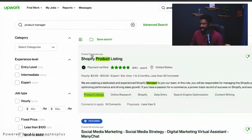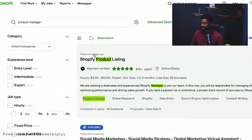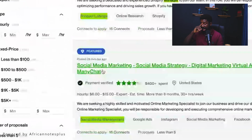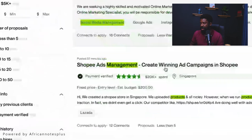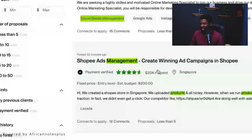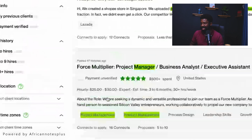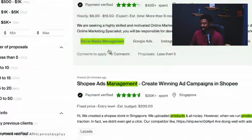So you see social media marketing, social media strategy. So all of these jobs are basically related to product. If they have product management as a tag, then they will come up. Yeah, management is there, social media management. So they just took management. They use the keywords manager and product, and then they bring up all sort of jobs here. You can see all sort of jobs.